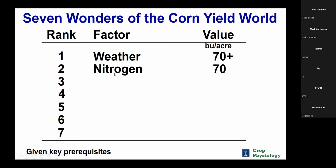Now, here's a nuance that we have to keep in mind with all these wonders. They're all going to interact with each other. And as a general rule, the higher you are on this list, the more control you're going to exert over those wonders below you. I mean, think about nitrogen fertilizer management. Every single thing about it is influenced by weather. Number 3, this is one in your game, hybrid. I mean, this is the most important decision that growers make every year, what hybrid they pick.